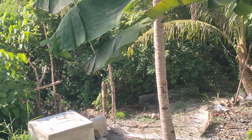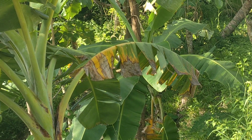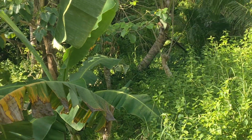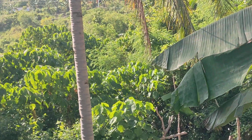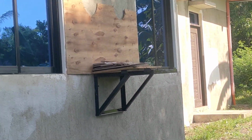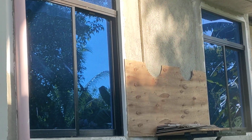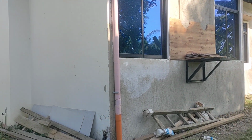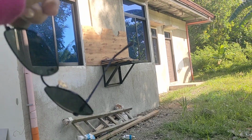Yeah, if anyone's interested. And this is the back area of the house. It's a little bit of skim coat and paint.